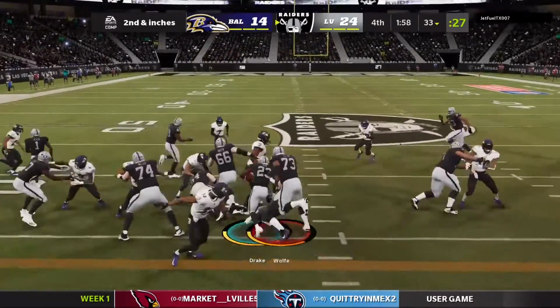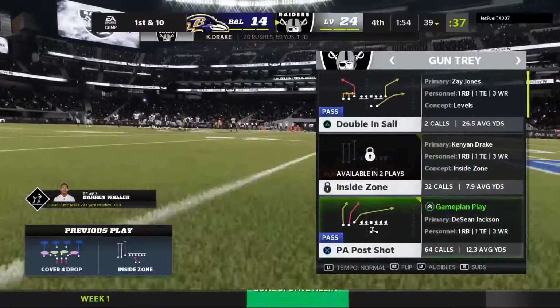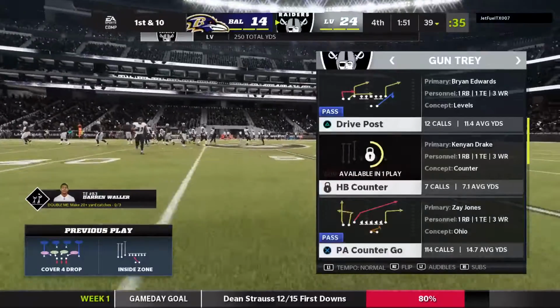And this is 2nd and less than a yard. And he'll get it out near the 40 to the 39. A gain of 5, good enough for the 1st down.